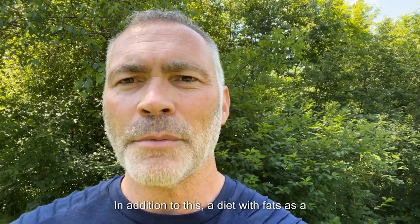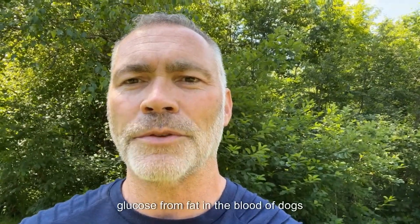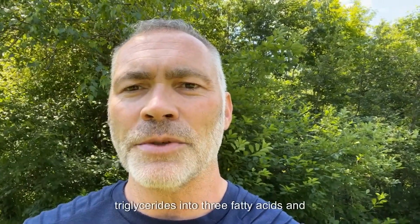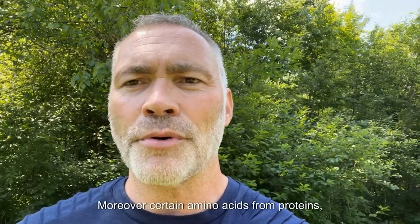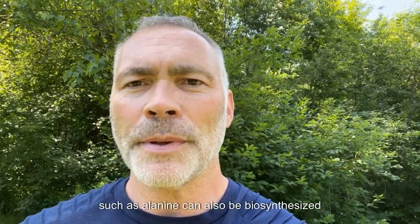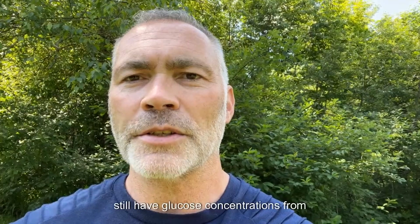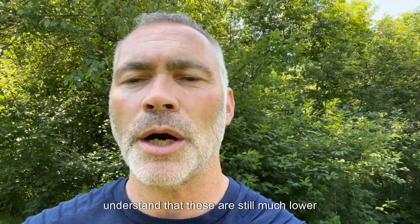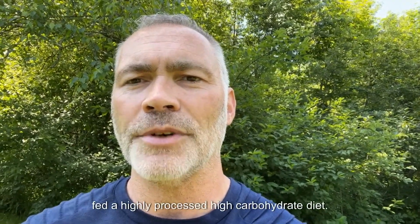In addition to this, a diet with fats as a dominant macronutrient can also synthesize glucose from fat in the blood of dogs, called triglycerides. It achieves this by breaking down triglycerides into 3 fatty acids and glycerol, with glycerol providing the glucose for energy. Moreover, certain amino acids from proteins such as alanine can also be biosynthesized, resulting in glucose. Although a dog can still have glucose concentrations from these processes, it is important to understand that these are still much lower and much more regulated than if a dog is fed a highly processed, high carbohydrate diet.